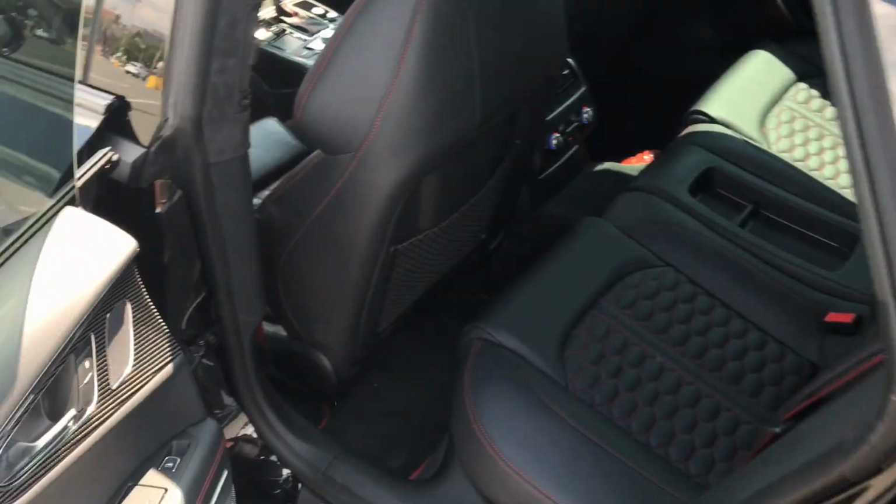In the back, so this car is adjusted for me. I'm gonna get in the back. It is not a good fit. Like, this car is adjusted all the way back for me, but as you can see, it is not a good fit. I mean, I could fit in here if I really tried, but I would probably have to have the driver move their seat up. So this is for someone 6'4".